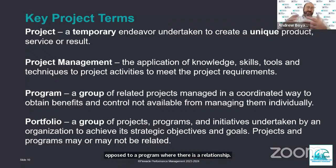So we might have a plan, we might have a training that comes after that, an exercise that takes place after that, sort of that sequence. That's part of that program. Portfolios group them together so that they can be managed for greater efficiency. So we can decide where the organization is going to invest its time and resources to create the capabilities and performance expectations for that agency or organization.